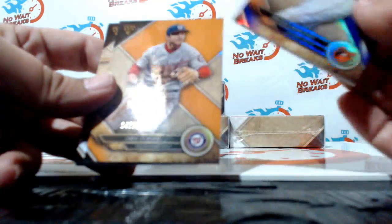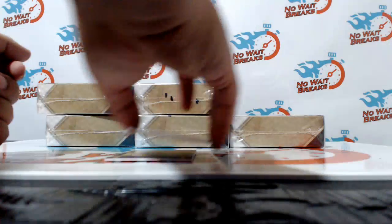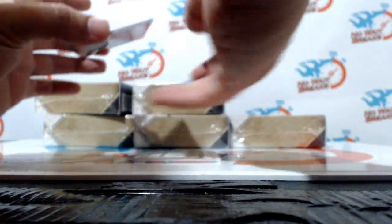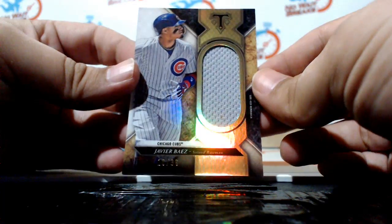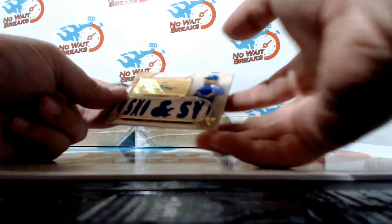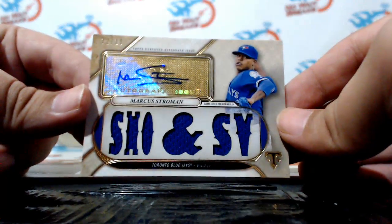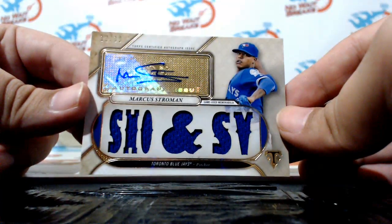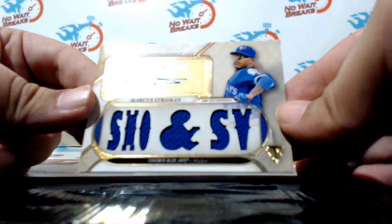Brooks Robinson to 340 purple, 150 Trea Turner for the Nationals. There's our base. Jumbo Relic to 36, Javier Baez, Cubbies. Number to 18. Marcus Stroman, Blue Jays, 12 of 18.